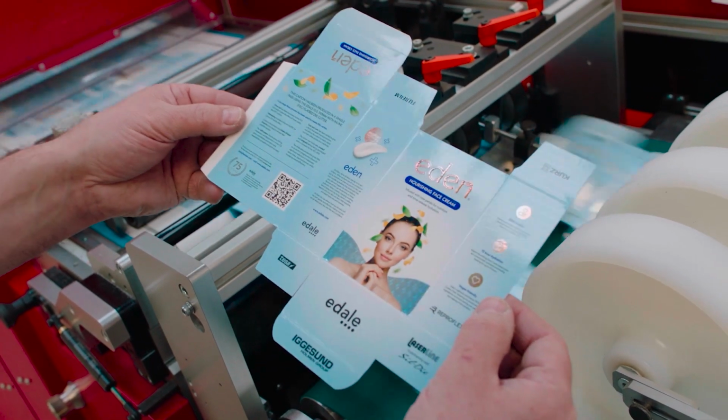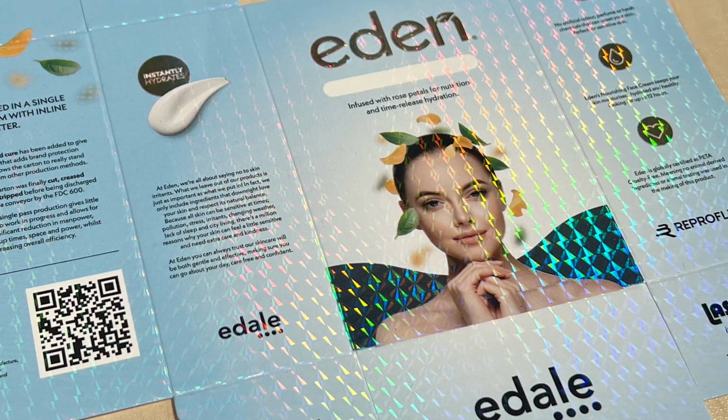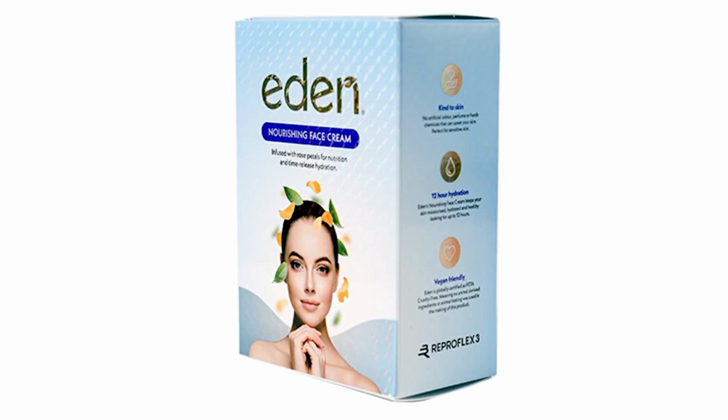The reason why the cast and cure unit is my favourite is it provides a unique holographic finish that you can see here on our Eden carton. And the second benefit of it, unlike cold foil and lamination, is the material can be reused multiple times and therefore is more environmentally friendly and helps your product stand out on the shelf.